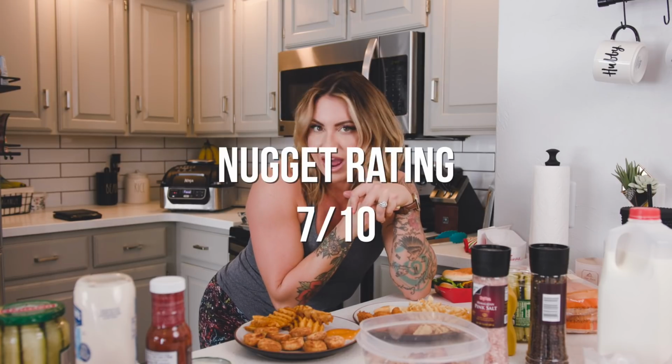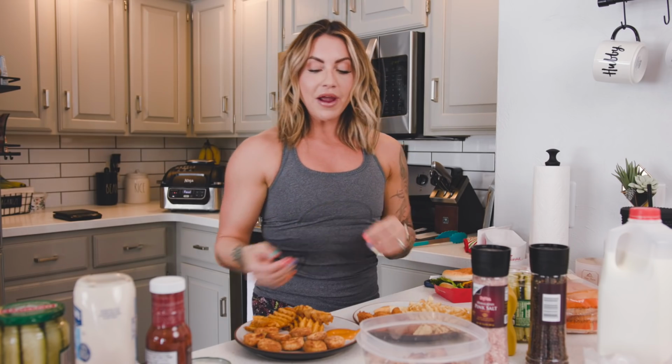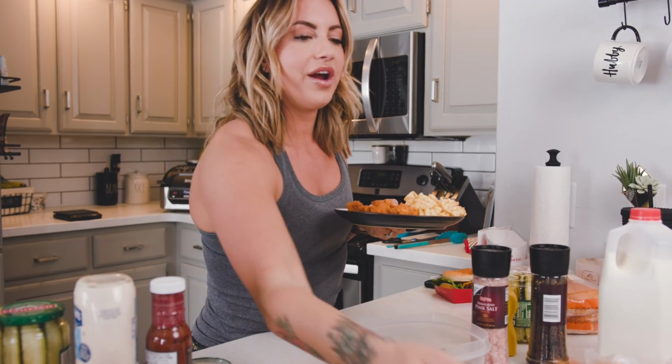I think the Walmart one is a little bit more tangy, but overall, the Alexia seasoned waffle fries beat the Chick-fil-A fries hands down. Overall, I'd give those nuggets a 7 out of 10. They're not amazing. They're not the most amazingly delicious frozen nuggets that I've tried, but they're also not the worst. And if you're gluten-free, they're really good. That's my comparison on those guys, and now let's pop the chicken breast in the air fryer.